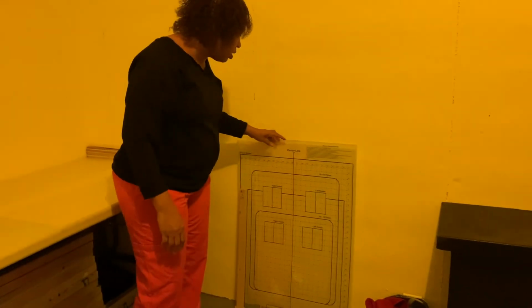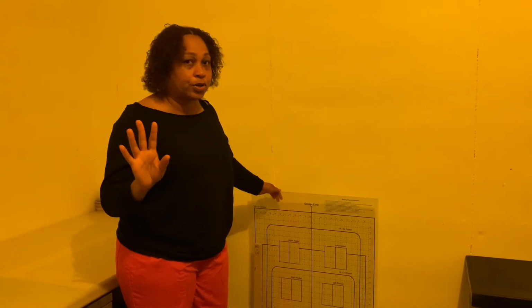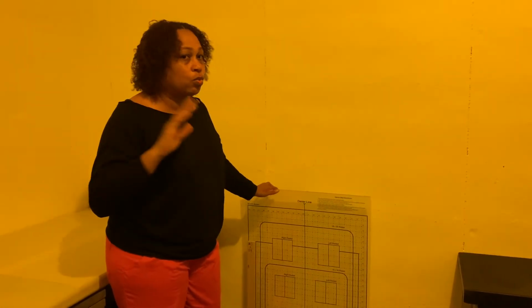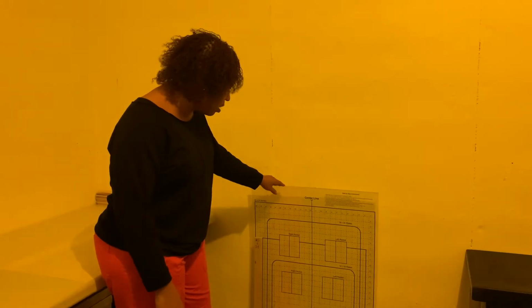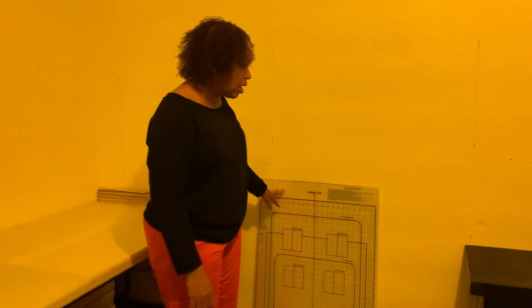As we move around, this here is to help me register my screens. Again, guys, I promise I will do a video and talk about every single thing in more detail for you, so you will actually know what I'm talking about. But this is how I line up my designs with my screens, okay?